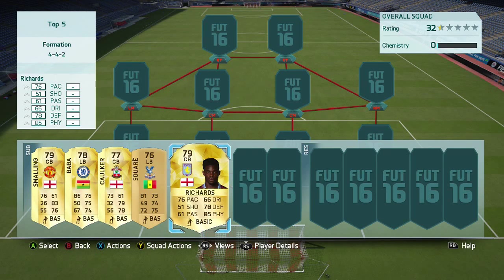So he's currently going for around 5 to 6k, quite similar to Smalling. I would have thought it would have stuck around 3 to 4k personally. But if you pay the money now, you're getting a very good centre-back. And if you pair the two together, you are going to be very, very impressed. I guarantee it. So that was my top 5 cheap BPL defenders video.